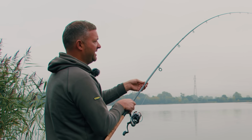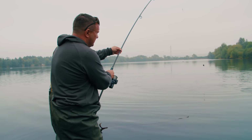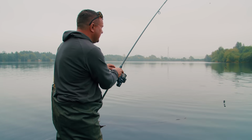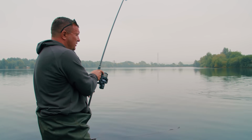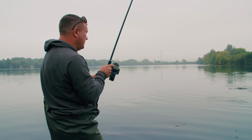But we put a few mixers out. It's a perfect day for floater fishing. Got some mixers out there and we've got them coming up straight away. Didn't take long. And we're into our sixth Trent View carp. Looks like a nice mirror. See the mixer there just in the side of its mouth.